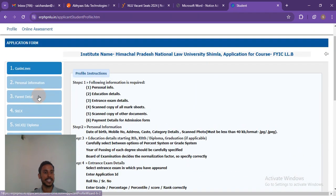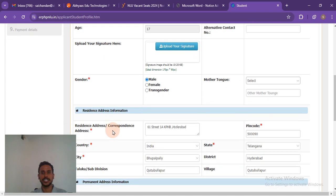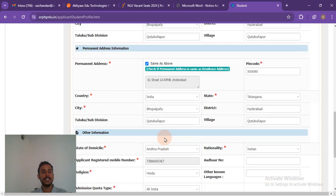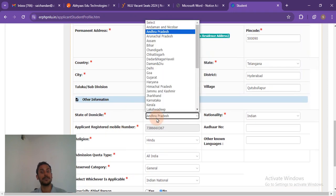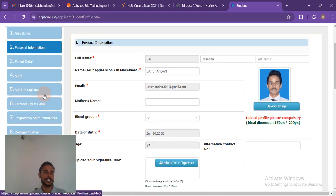Now if you go to the second portion, you have to fill in your personal information, your photo, your signature, everything has to be uploaded, and accordingly all other details also have to be reflected here, right? If you are availing person with disability, you have to mention yes here. Your domicile also has to be mentioned. If you are from Himachal, you have to definitely mention it, because you get an extra edge as there is horizontal reservation for people who have Himachal Pradesh as their domicile.